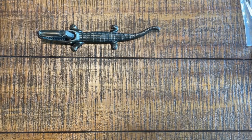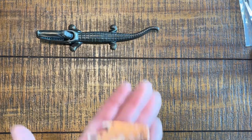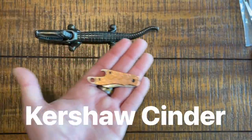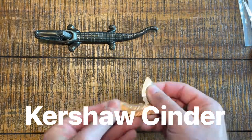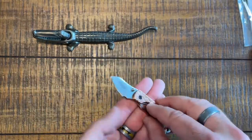All right. So a couple of unusual items that I'm featuring today that I'm excited to show you. First off, no EDC would be complete without a knife. So this is the Kershaw Cinder. It's a keychain sized knife with a copper finish.